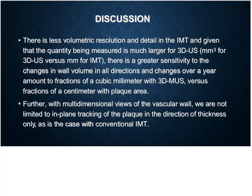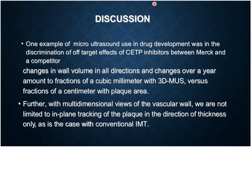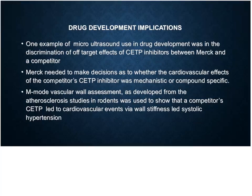As is the case with vascular IMT. Now, what are the drug development implications? So originally I talked about the fact that the atherosclerosis study was simply a primer or platform upon which we use to identify the degree to which we can track strong fiducial biomarkers across disease spectra.